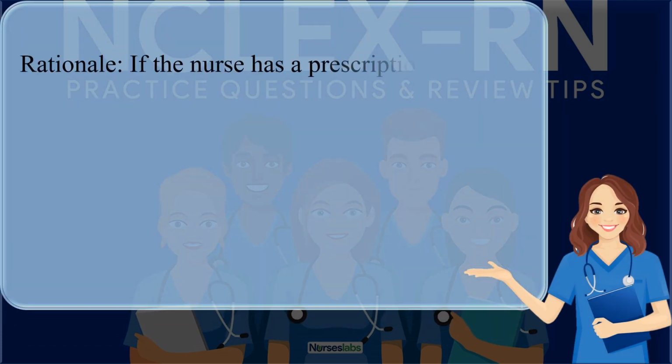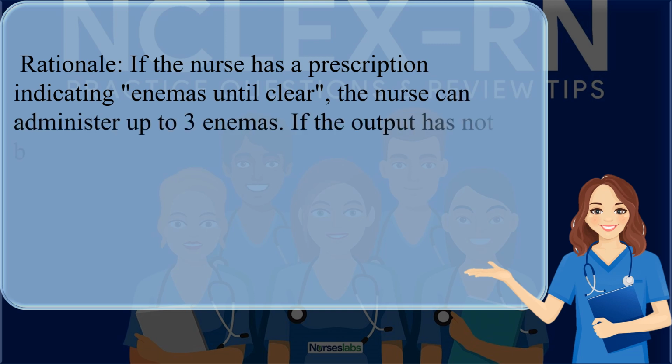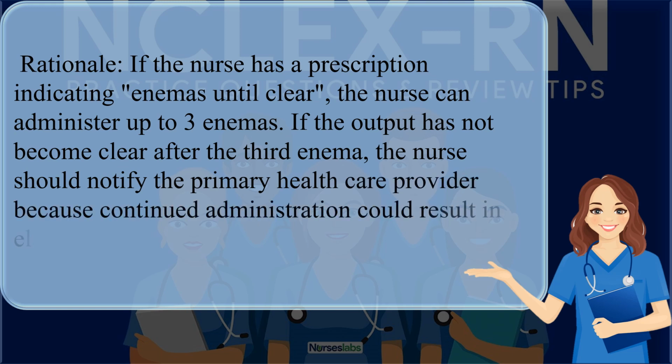Rationale: if the nurse has a prescription indicating enemas until clear, the nurse can administer up to 3 enemas, or per agency policy. If the output has not become clear after the third enema, the nurse should notify the primary healthcare provider because continued administration could result in electrolyte disturbances.